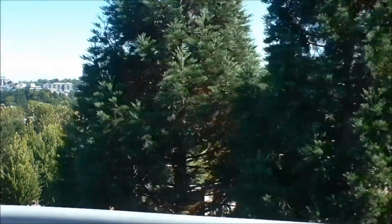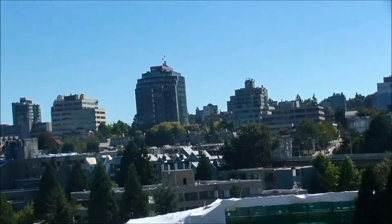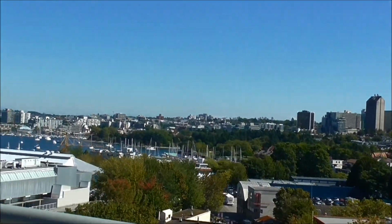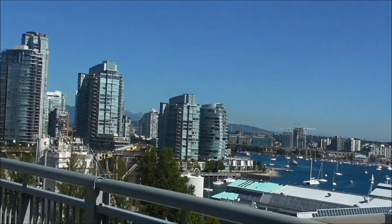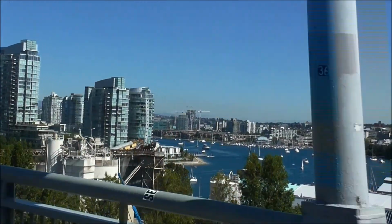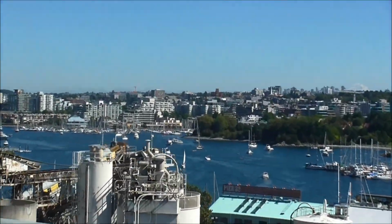On the right-hand side, Granville Island, the concrete factory, and False Creek. Now, False Creek got its name when the Discovery guys came on up here with their boat and they were mapping out all the different waterways. They got all the way up to about where Science World is, and just sort of stopped. So on the map, they wrote down False Creek. In other words, it wasn't a real creek.